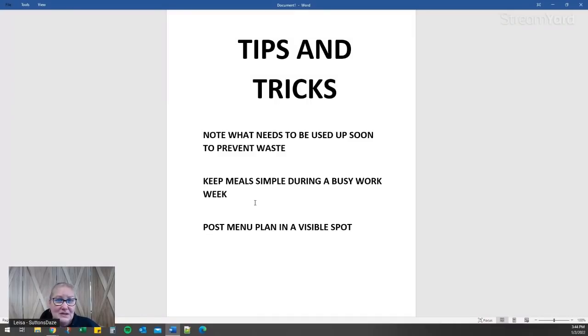It keeps you from feeling discouraged, and that's where pulling in your calendar will help you figure out which meals will work and what days they'll work on.